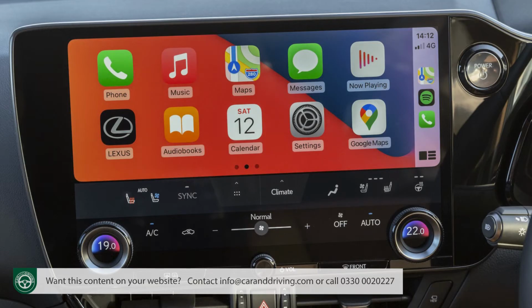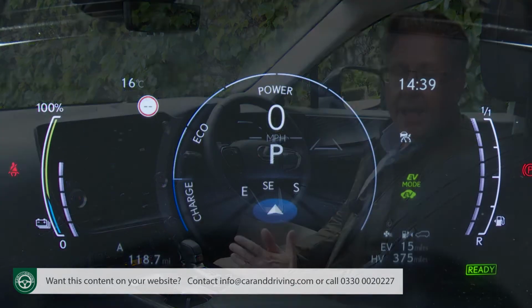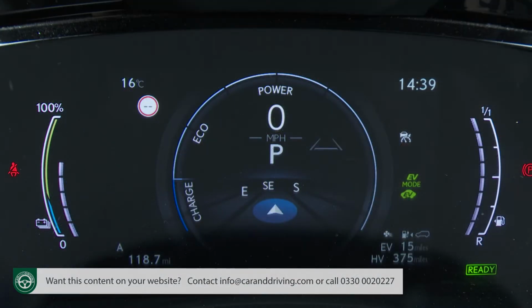Lexus has at last ditched its old Miracast smartphone mirroring system, which only worked with Android phones, in favour of one which incorporates both Android Auto and Apple CarPlay, though unfortunately only the latter can be served with a wireless connection. Enough on that. What about the equally detailed instrument display?